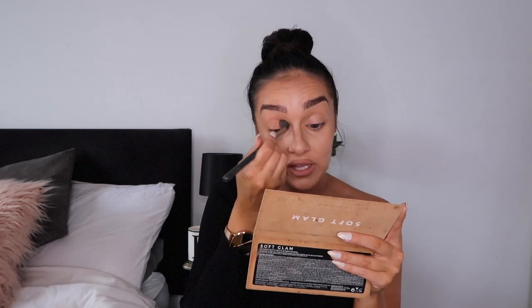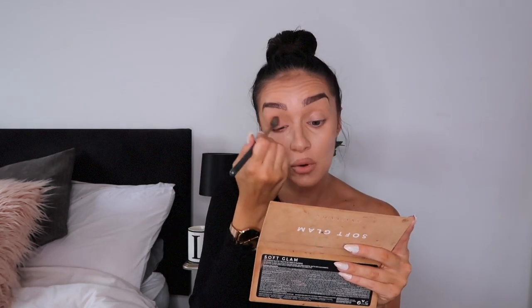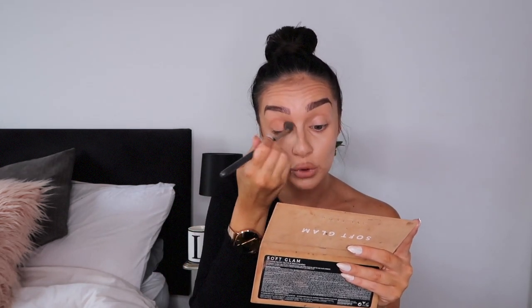And all I'm simply going to do is go back into the Burnt Orange and just put it all over my lid. I'm using a MAC, what am I using? A MAC 224 brush. This MAC brush is honestly the best eyeshadow brush ever. If you want that big fluffy blending brush and you struggle to blend eyeshadow, you need to get the 224 by MAC. It is a game changer. So yeah, definitely look at that. If there's one brush I would say I couldn't live without, it's this brush.